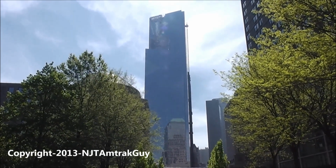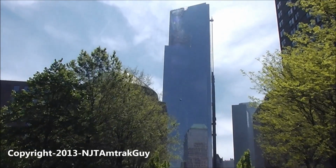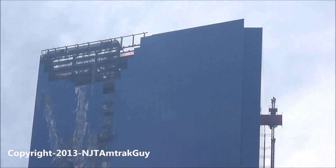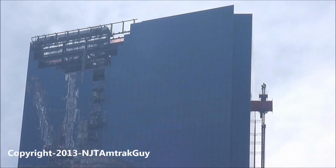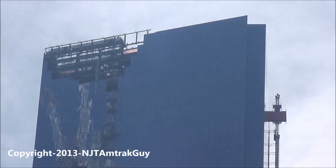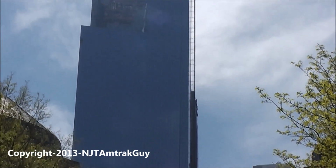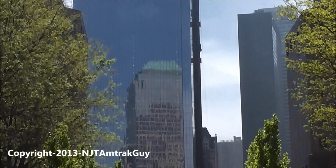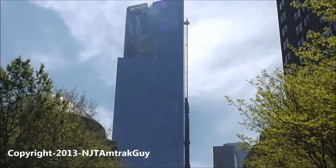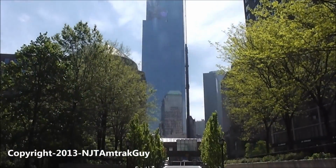Here is Tower 4. Tower 4 World Trade Center. Its glass is nearly complete at this time also. They just need to wrap in the bulkhead and that'll be it. It'll be complete externally. Yeah, I need to be careful not to film into the sun.